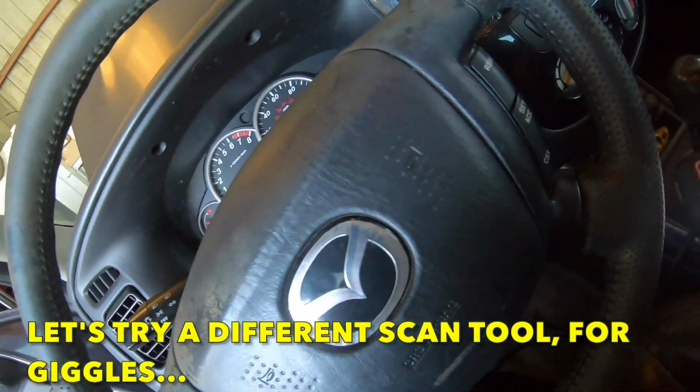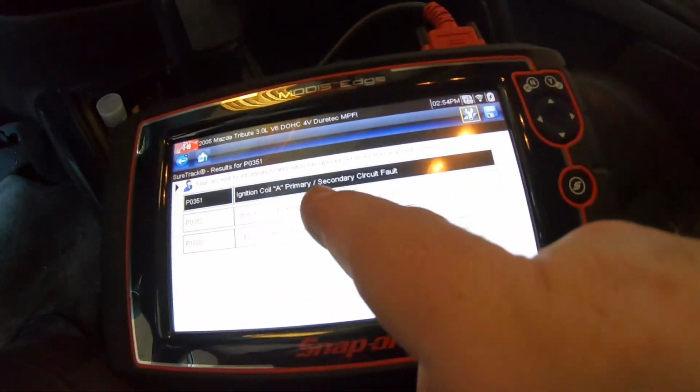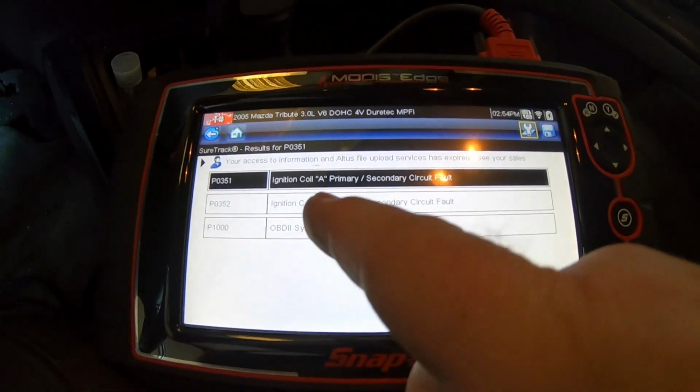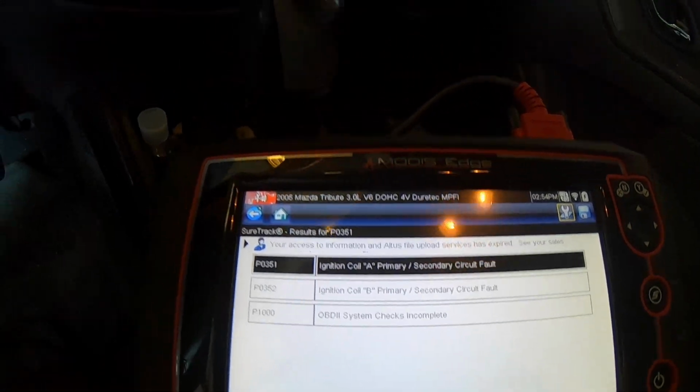All right. Codes I get back first are 351 and 352. Coil A primary, coil B primary, secondary circuit fault. And the misfires are on cylinders 1 and 2. And it's got primary circuit codes for 1 and 2. They've already put coils in it. So it looks to me like this thing already munched the drivers in the PCM. And those coils are under the intake.